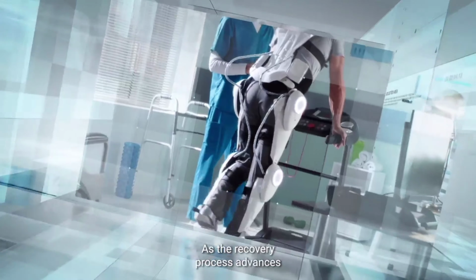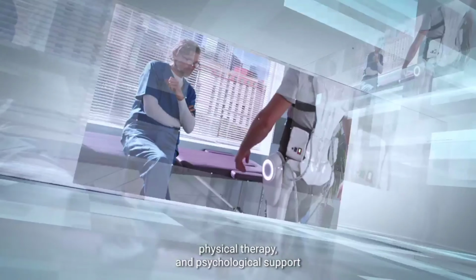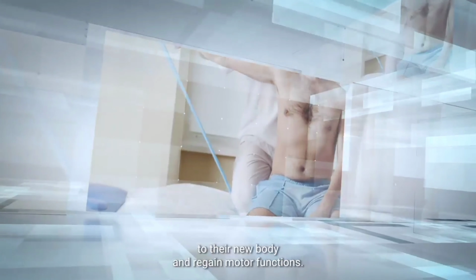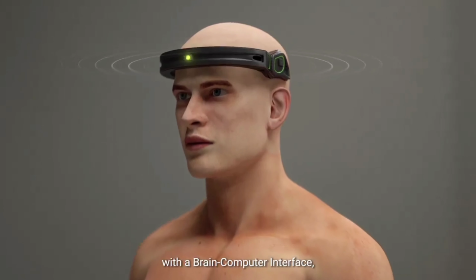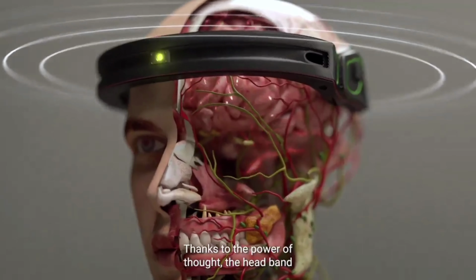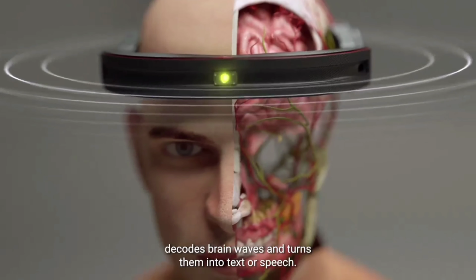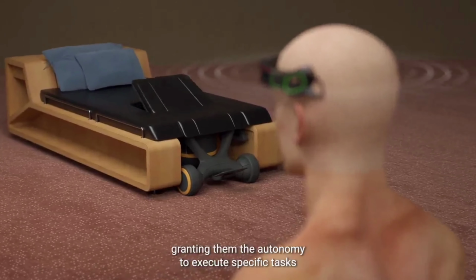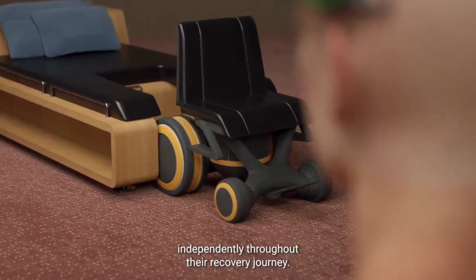As the recovery process advances and the patient regains mobility, there will be a need for extensive rehabilitation, physical therapy, and psychological support to help the recipient adapt to their new body and regain motor functions. BrainBridge Headband, which is equipped with a brain-computer interface, will allow the patient to communicate their needs during recovery. Thanks to the power of thought, the headband decodes brainwaves and turns them into text or speech. It could allow the patient to control other devices directly from their brain, granting them the autonomy to execute specific tasks independently throughout their recovery journey.